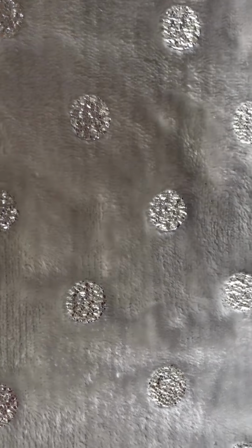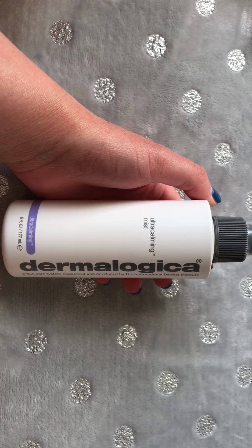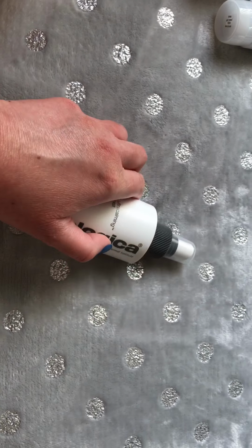So I love that. And then I got some toners. This is the Ultra Calming Mist from the Ultra Calming line.